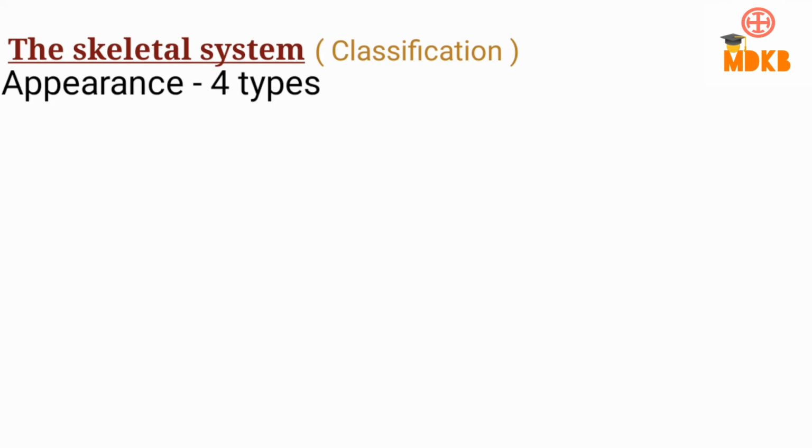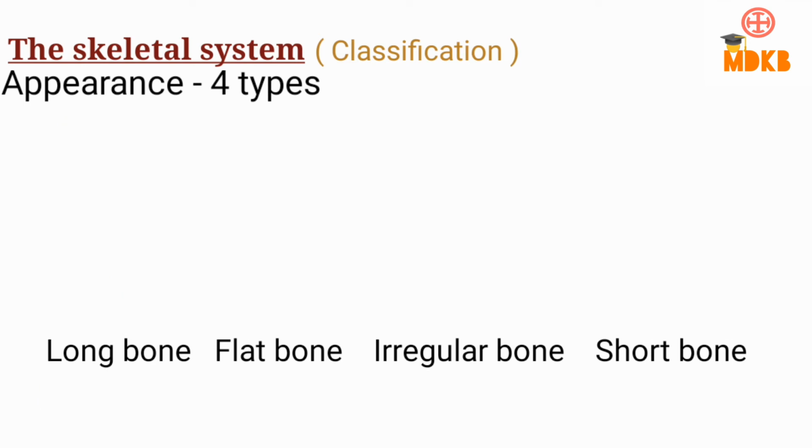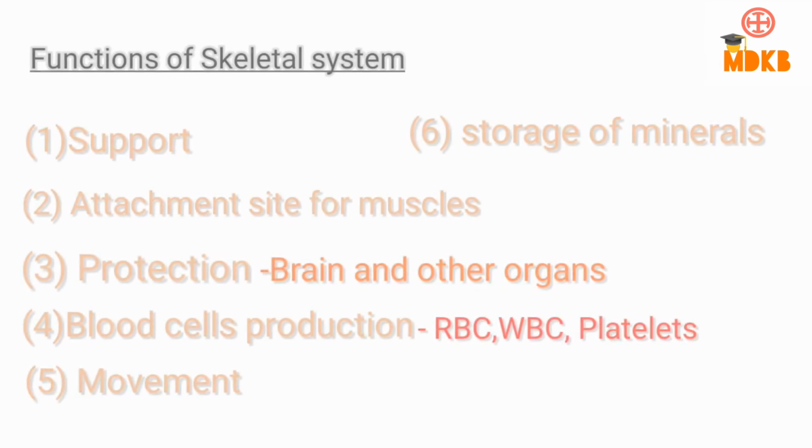With that in mind, we have 4 types of bones, known as long bone, short bone, flat bone, and irregular bone, with the respective examples shown here. There's also one tiny type of bone called the sesamoid bone, which is mostly abundant in a tendon or a muscle.